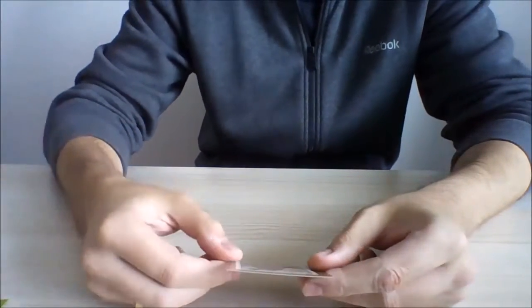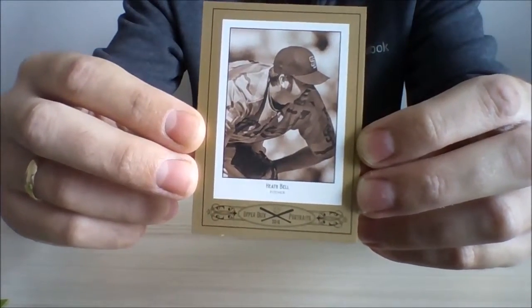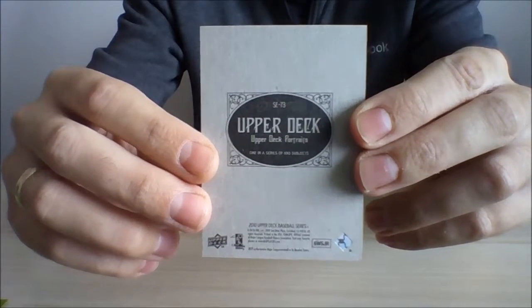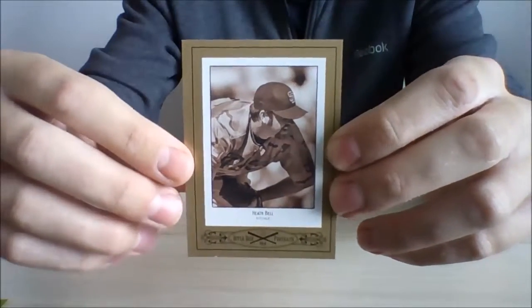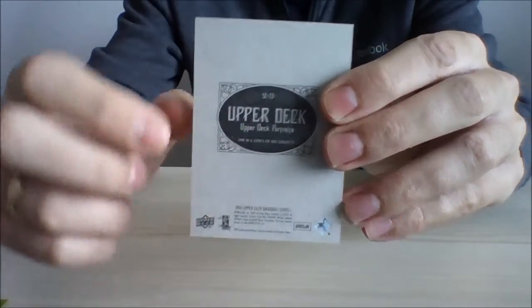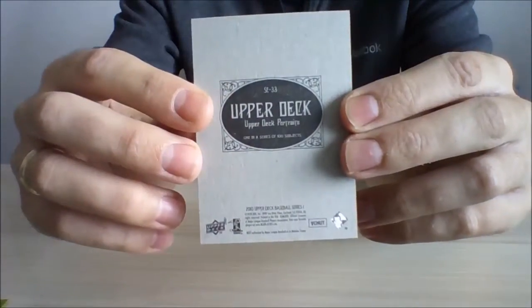The other one I had from this box is Upper Deck Portraits. 2010. I have Heath Bell here. He was a pitcher, of course. The back looks like this. You don't have any information here and any stats and stuff like that. Maybe a little bit boring, but they tried to do some older looking cards, like those cards from the past, so that's why they probably didn't print anything here. And another one from that series I have is Carlos Lee. You probably know this guy, so the back looks the same.